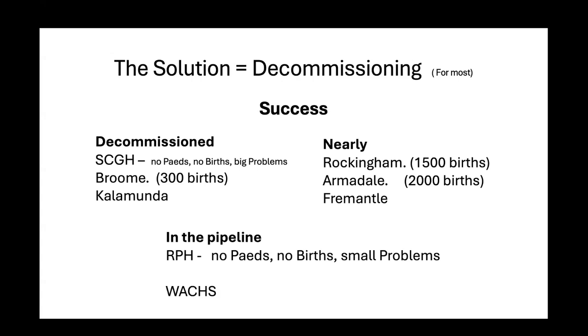And all of our WA, what does that stand for? WA Country Health Service. So that's an accumulation of about 20 hospitals. They have now committed to all fully decommissioning. So we've got a lot in the pipeline happening.